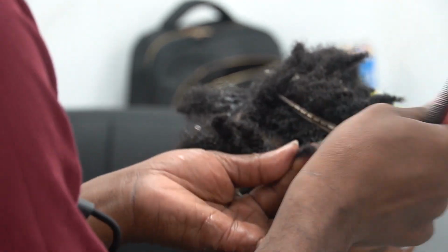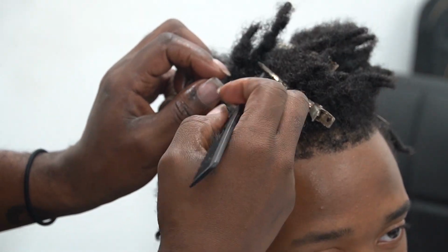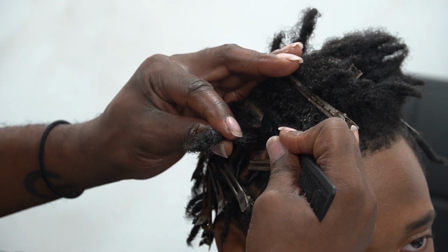You see that little orange thing in James's hand? That's the little pick, honey. That's the little pick that we use to, well, that he used, because baby, I don't know nothing about locks. You hear me? Not that I don't know anything about locks, but I don't know how to do them, okay?